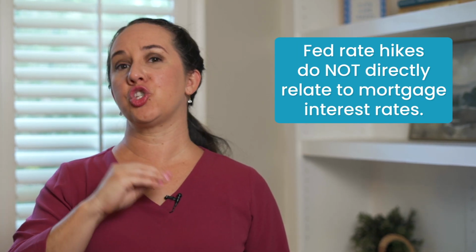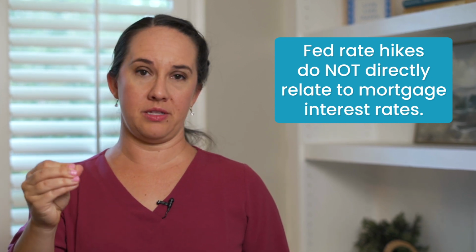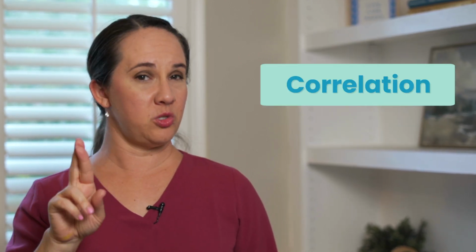So how exactly does this rate of inflation affect you as a home buyer with your mortgage? We know that it affects groceries and gas and the cost of other things, but how does it affect your monthly payment? Fed rate hikes do not directly relate to mortgage payments, but there is a correlation between the two.